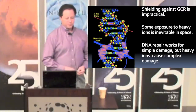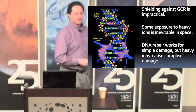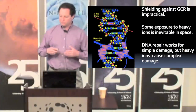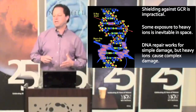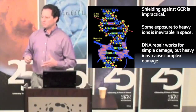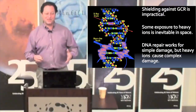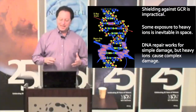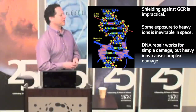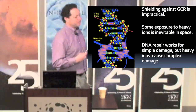Now, I haven't shown you why this is true yet, but I will in a moment. But the galactic cosmic rays, the GCR, include a high percentage of particles that are very, very penetrating. And you cannot build a spacecraft that has enough shielding. Well, you can build it, but you can't launch it. Because launch costs are prohibitive. So you, as a practical matter, cannot build a spacecraft that would effectively shield against the galactic cosmic rays. They're just too energetic. They'll just zip through the walls of the spacecraft and expose the people inside.